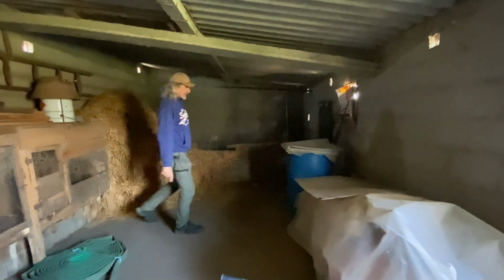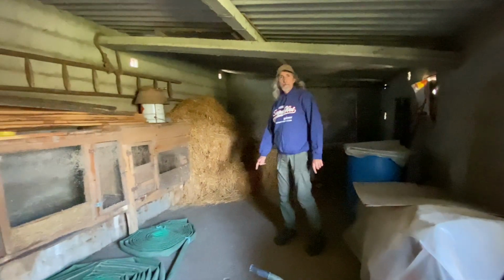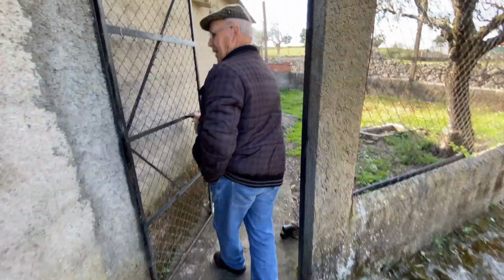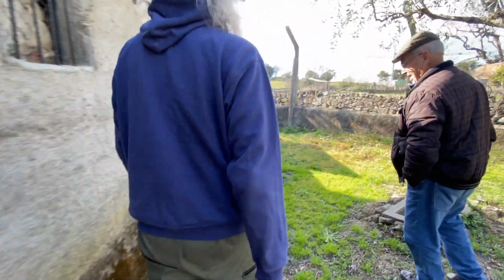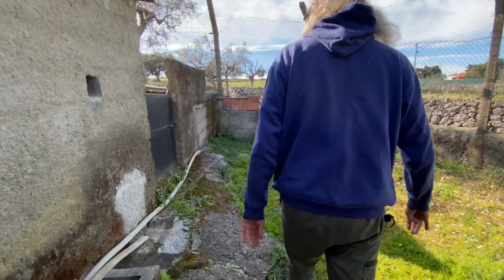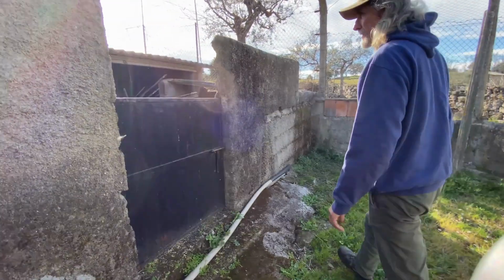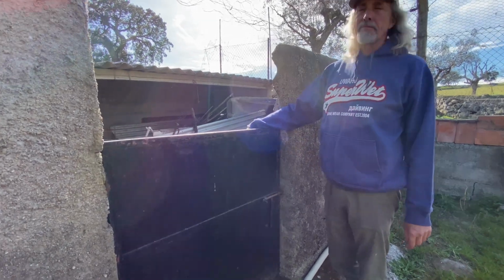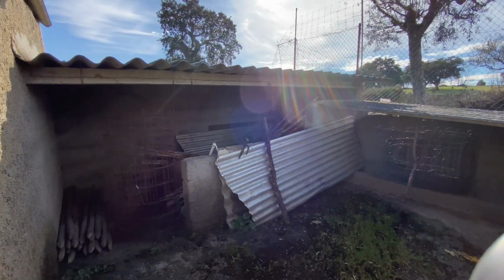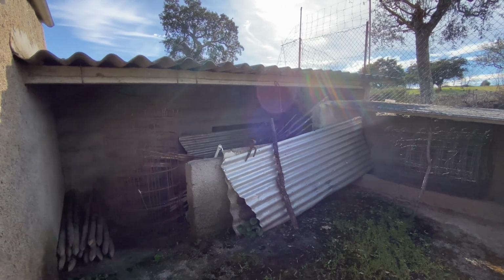This is what? 3.5 meters across, and it must be 8 meters long, something like that. Actually comes all the way to here. All the way back here. And the third little section here. I think they used to keep chickens in here. The pig, he said. Chickens, pig. Yeah, a pig, see? Really? Chicken, turkey. Aha, see? Yeah, classic animal shelter thing.